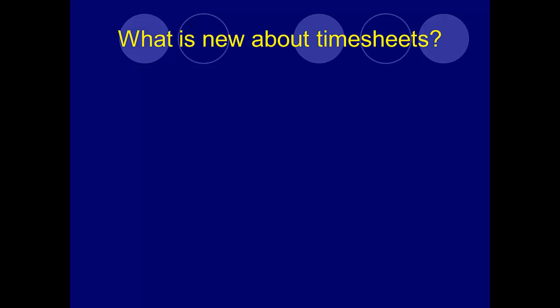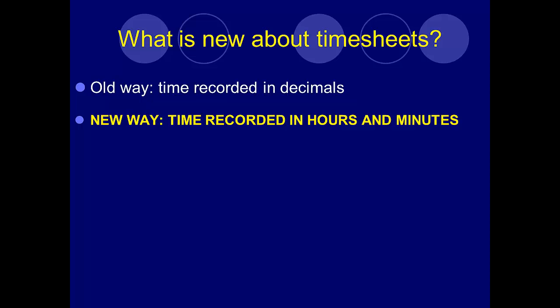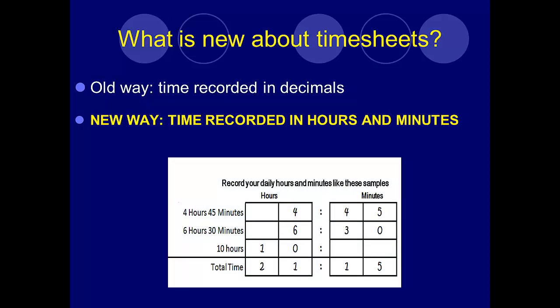So what's new about the timesheets, you ask? The way the hours worked are reported. Now with the old way, time worked had to be converted into decimals and recorded on the timesheets that way. With the new way, as shown on this slide, time worked is recorded in hours and minutes.